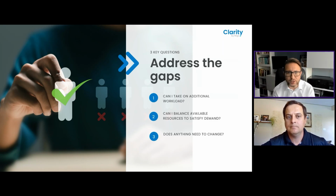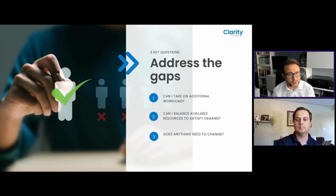This question helps us assess whether or not we have the capacity to handle new projects. If the answer to that is yes, can I balance available resources to satisfy demand? So how do we spread the team optimally to allocate our resources without overwhelming the team? And then, does anything need to change? Perhaps this is the most critical question out of the three. Is there a smarter way to allocate my team? Should we consider working with the PM to shift timelines, working with demand or portfolio managers to make a priority call, or potentially working with HR to hire in additional help?